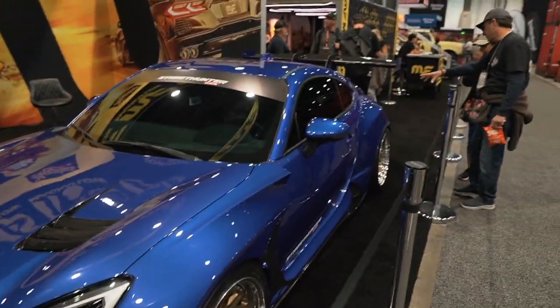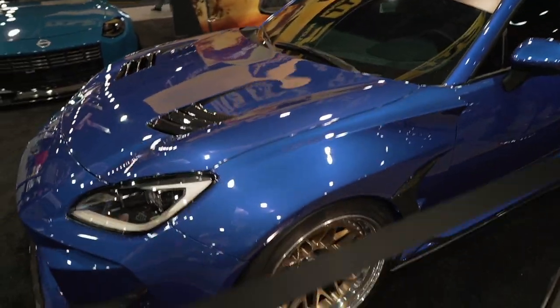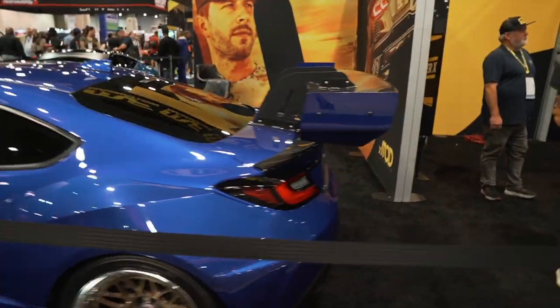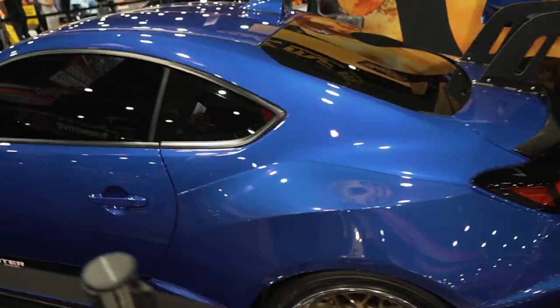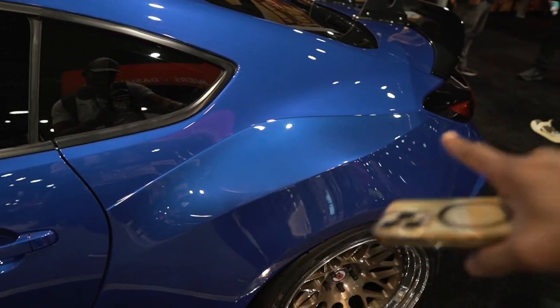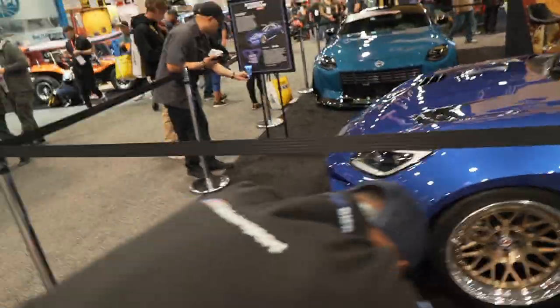TJ Hunt's BRZ wide body kit by Street Hunter Designs. Also have his 400Z. I'm gonna check out really quickly. Look at the size of this wing, yo. Massive. Yeah, seeing this kit in person, really clean. I do like the design of the wide body, very seamless. You don't really see any of the rivets or anything like that. And the wheel setup with the HREs on the R888s, really cool.